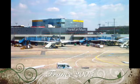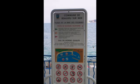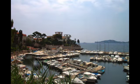Our trip to France took us through Frankfurt, and our first stop was in beautiful Beaulieu-sur-Mer on the French Riviera. It turned out to be a great place to start our vacation. The scenery was absolutely stunning.